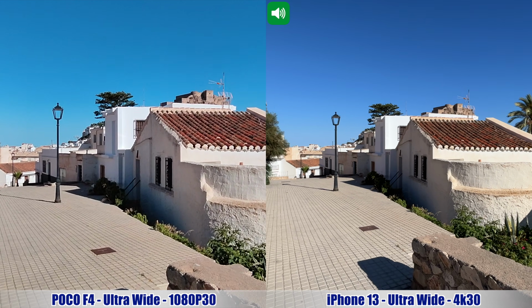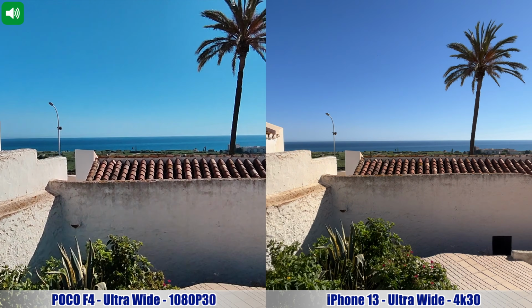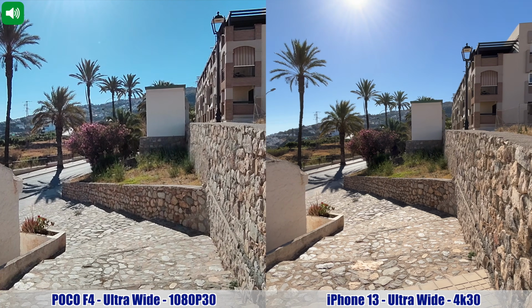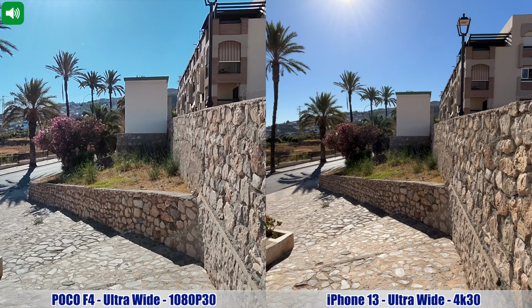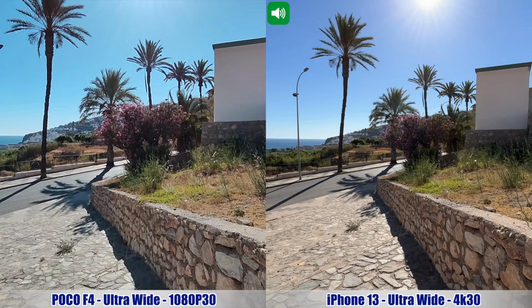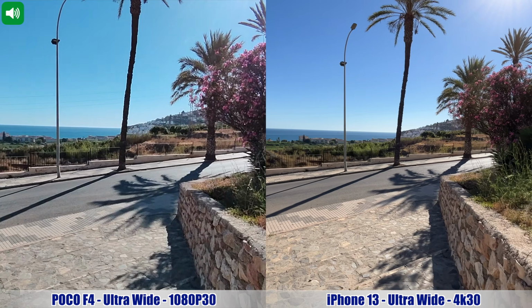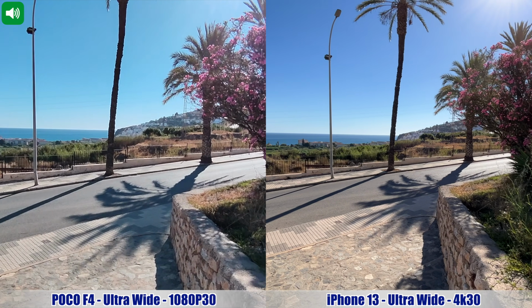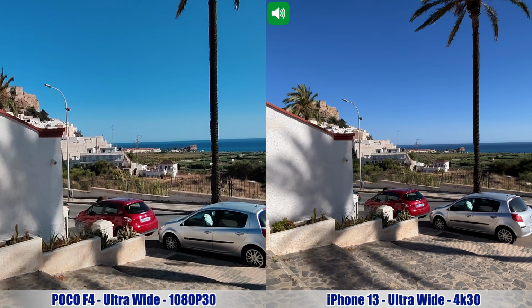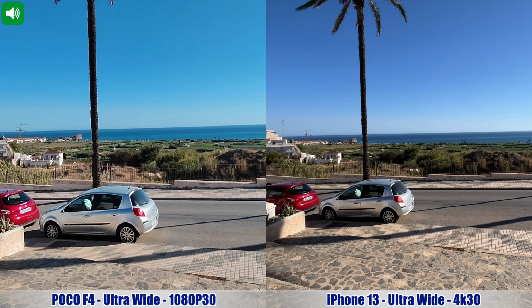To our next recording. So I've switched the cameras to the ultra-wide cameras on the back of the two devices. If you're using the ultra-wide camera on the back of the POCO F4, the maximum recording resolution is 1080p at 30 frames per second. And of course, that is the resolution that I'm currently using. As for the iPhone, of course, you can record in 4K at 60 frames per second with the ultra-wide camera as well. So once again, I'm gonna stop somewhere around here. We're gonna pan left, so towards the water kind of, and the castle. So 1080p with the POCO F4 and 4K at 30 frames per second with the iPhone 13.